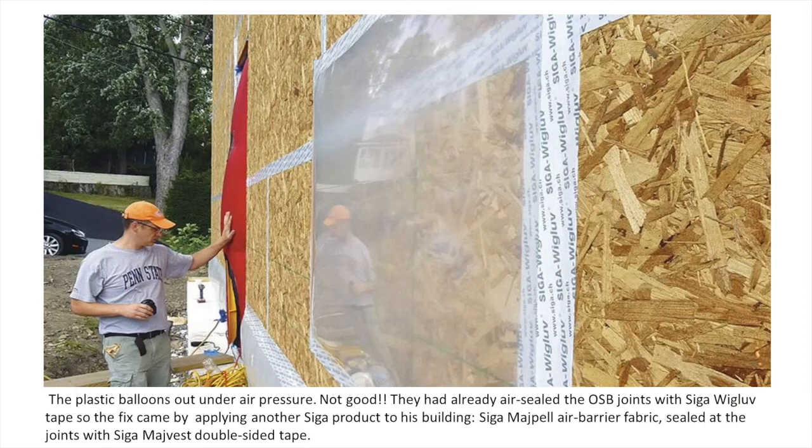So I talked to them about how they fixed it, and they used a product called Siga Majpell, and it's a pretty expensive air barrier that they fastened with, I forget what kind of fasteners and tapes and all. It cost a lot of money to repair.